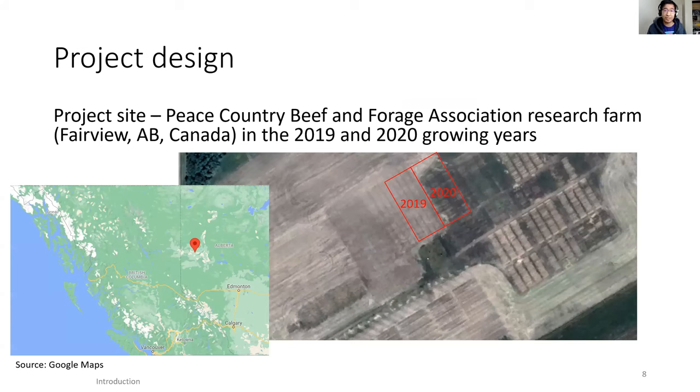So the project was done in Fairview, Alberta at the PCBFA research farm between 2019 and 2020. And of course, if you know research to some degree, generally it's not the best to have it in one plot and it's better to do it over multiple plots, but we had our limitations and we could only do it there. So take some of this with a grain of salt. This is almost close to preliminary, although they are results in the end.